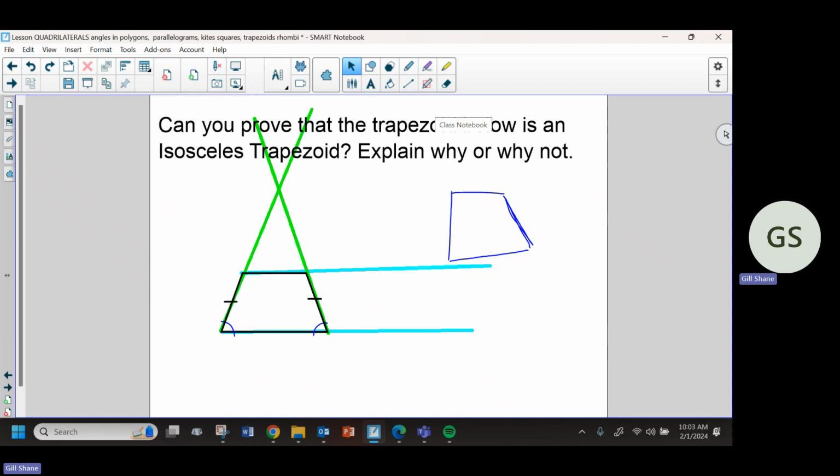You need to look in your notes. You should have written this down. One diagonal does something, and then we had 2 angles that are, that's a theorem. 2 opposite angles are.